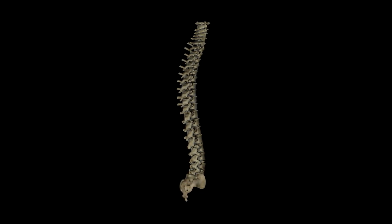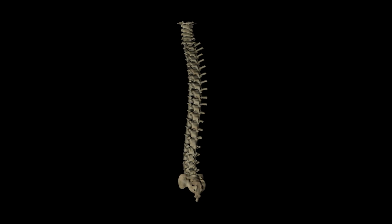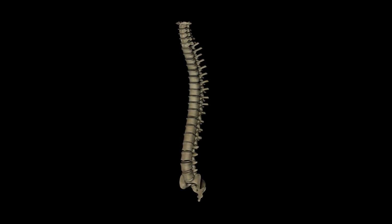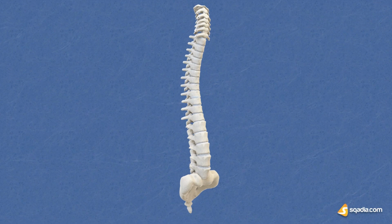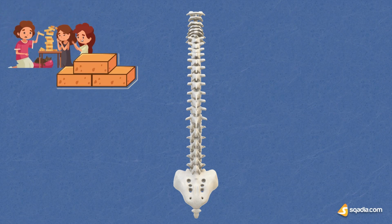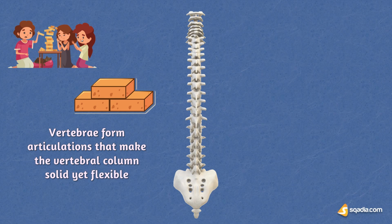The vertebral column's intricate design and structural integrity are essential for maintaining proper posture, protecting the spinal cord, and allowing a wide range of movements, contributing to our overall physical functionality and well-being. The vertebrae aren't just playing Jenga, they're forming some seriously cool articulations or joints. These joints are the secret sauce that transforms the vertebral column into the rock-solid and flexible structure it is.